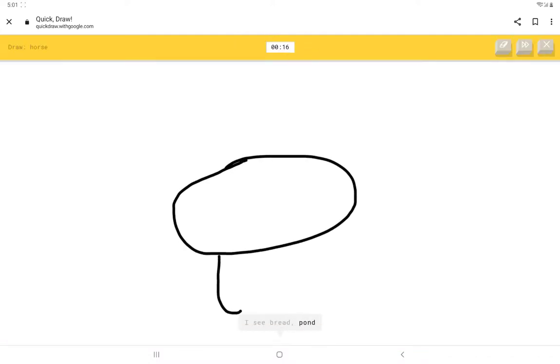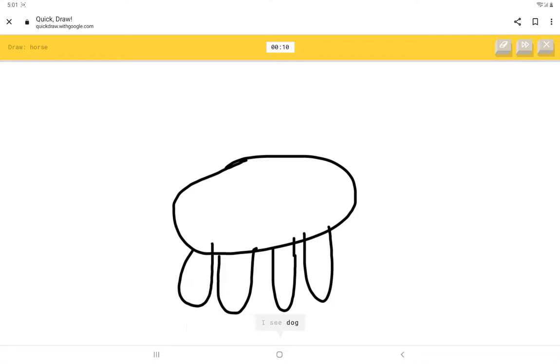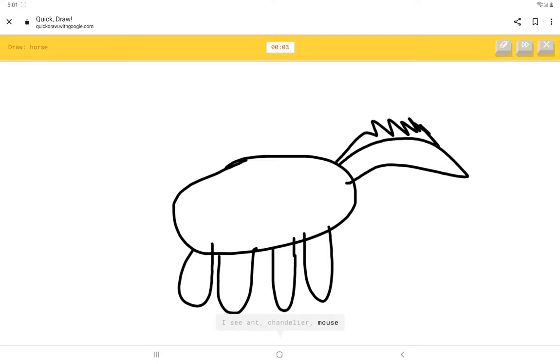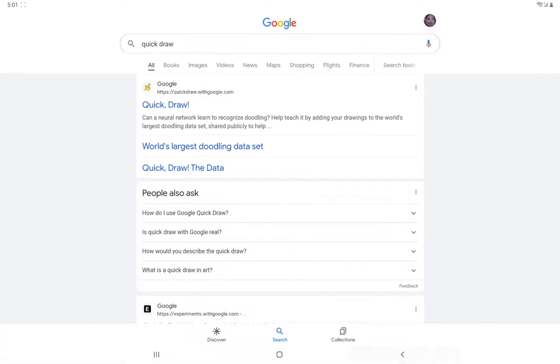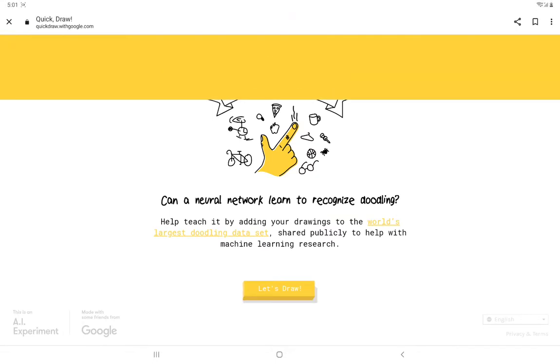I see bread, or pond, or swimming pool, or mushroom, or tooth, or table, or bottle cap, or sea turtle. I see dog, or cow, or bear, or rhinoceros, or elephant, or ant, or chandelier, or mouse, or dragon, or black cat. I see pig. Sorry, I couldn't guess it. Guys, sorry about that. I don't like it doing that.